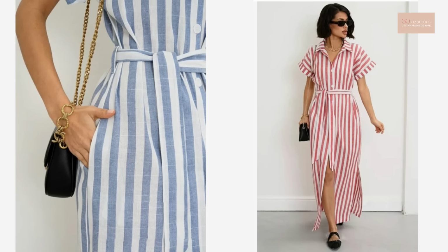So overall, I think this dress is relaxed, and yet it looks so chic at the same time, particularly in this colorway. Of course, you could swap out the fabric belt too if you wanted to change it up a little bit, and it does come in 2 other types of stripes, light blue and a red.